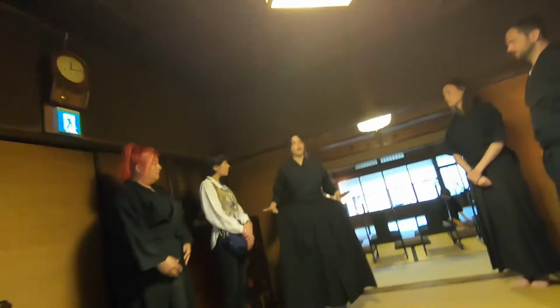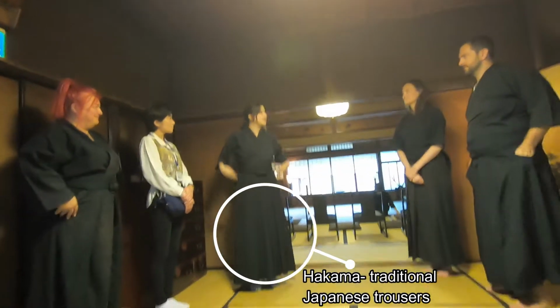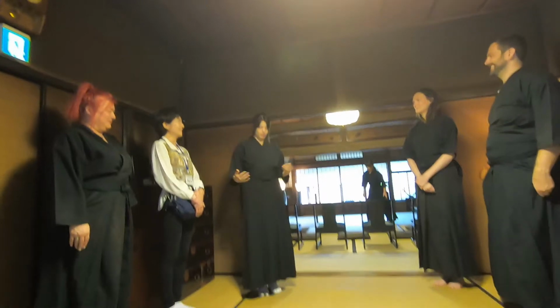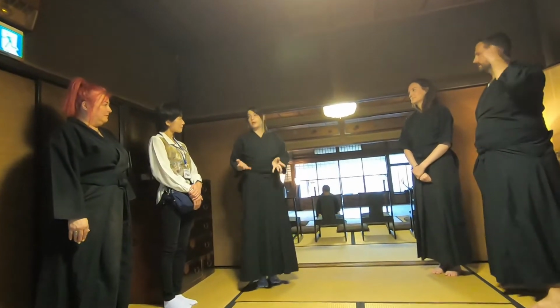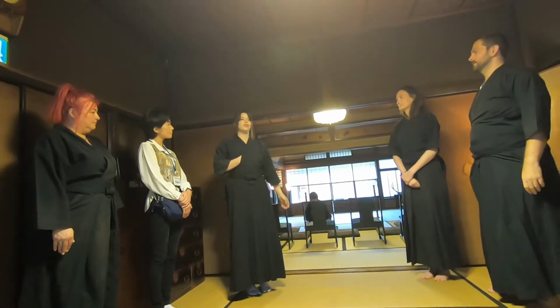Your hakama do not have pockets. I think maybe we built some of you in case we missed anybody. Please don't put your phone here. It'll go straight down to the floor. But if you want to keep your phone with you for taking pictures, because we do allow photography at all points, you can keep it actually in the front of your hakama.